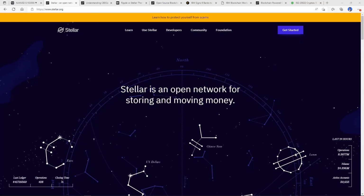All right, and just a quick little recap. Today we went over the Stellar blockchain, we touched on what its purpose is, as well as a little bit of its origin story. And then we jumped into the ISO 20022 compliance that it has, as well as the partnerships that they plan to bring and that they currently have worldwide.